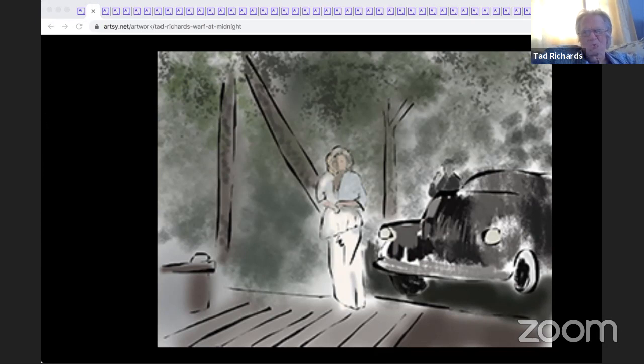This picture, which is called Horse at Midnight, is taken from a screen capture from an old grade B film noir, which I watched on YouTube. You can't actually do a screen capture from YouTube because they won't let you. So I just take a photograph of my screen, which obviously isn't much, but it's enough to work from. It's enough to get ideas and shapes and to create what I call a moment in time.